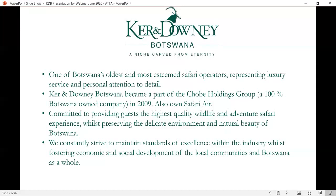And we really see ourselves as the custodians of the areas that we operate in. And we're very committed to our environmental policies and also in terms of our social commitments. So our commitments to the local communities and social development through our staff, that's really at the core of what we do here at Ker Downey Botswana.